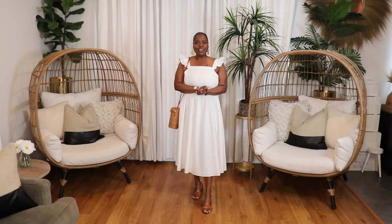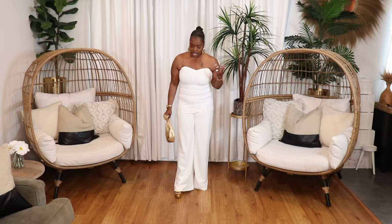Alrighty, here is the outfit that I'm actually going to be wearing to tonight's event. This is a sweetheart neckline jumpsuit from Lulu's. I've had this for a couple of years, but they always have a similar version of this jumpsuit. Lulu's has amazing jumpsuits if you haven't checked them out, and they have just a lot of white dresses and things like that, so definitely check them out if you're on the hunt. They also have plus sizes, so check out Lulu's. But this jumpsuit is from them, and this is what it looks like.